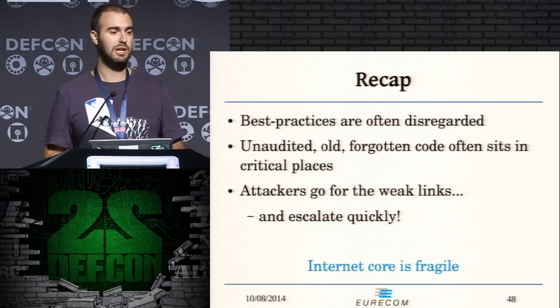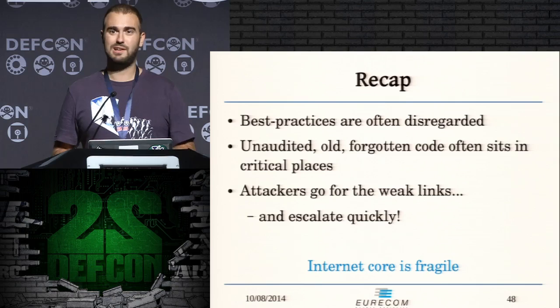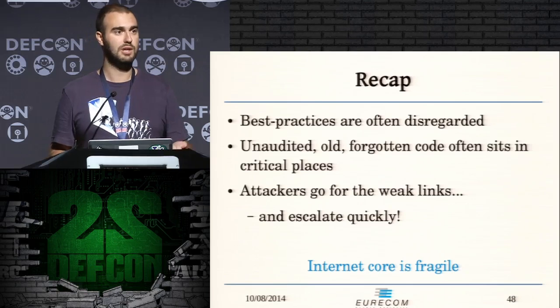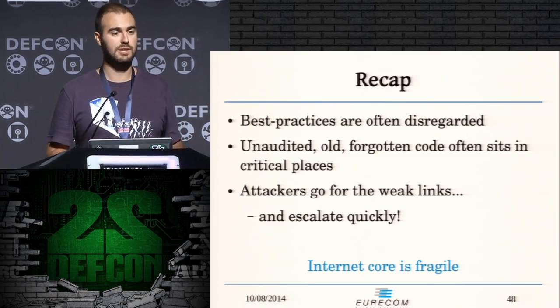And something that we want to highlight is also that this talk was probably a bit lame. We didn't show anything really advanced, but an attacker doesn't need something really advanced. Attackers go for the weak link. A looking glass is a really weak link. It's something that is very simple, mostly forgotten, and sits in critical places. So once an attacker gets there, it's easy to escalate. We showed that you can get from the web to a BGP attack.